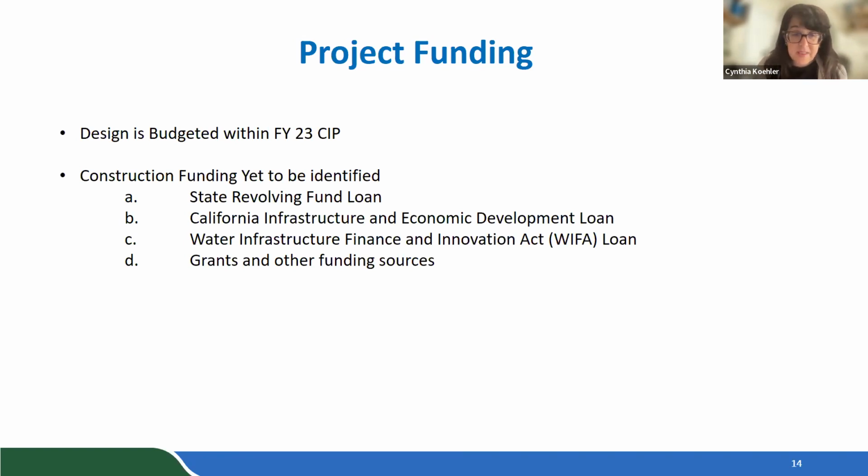If we can be in the SRF and with the world, that's awesome. Like I just said, it's very inexpensive money, great for ratepayers, but it is still going to come out of our debt service. Correct.